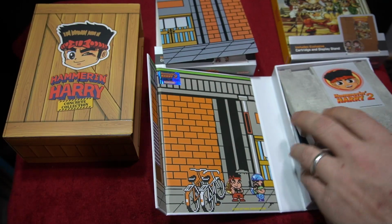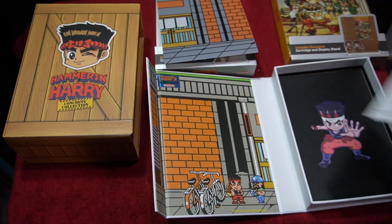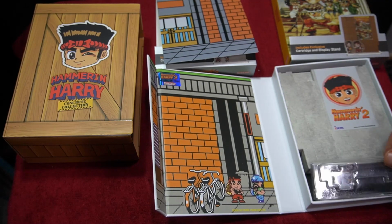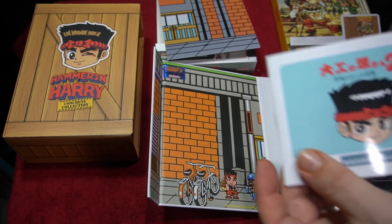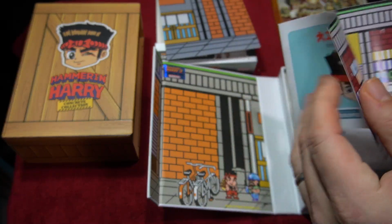And you know, there's a lot of people out there who love to collect, love to game, and what's nice about this package, it's a little bit of both. And so fully playable cartridges with deluxe packaging, gotta love that.